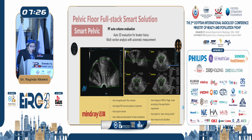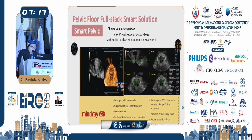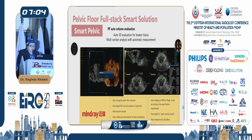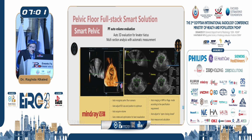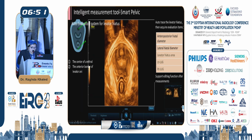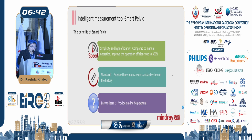In 3D and 4D, doing 3D and 4D smart pelvis, we have the technology that's smart scene technology. It auto-recognizes the pelvic floor scenario, and then it will adjust the region of interest size and position to the optimum area. It will auto-acquire the volume, auto-rotate and optimize for best visualization, and then auto-complete the area measurements. Here we can see all the measurements, and I get the three needed planes for the minimal hiatal images, and then we can do more processing of this image. We can get the anteroposterior hiatal diameter, the lateral hiatal diameter, the levator hiatal area. All of these measurements are done automatically.